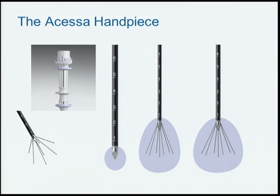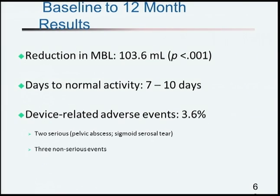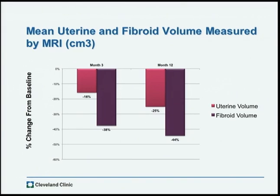And this is what that handpiece looks like. And it's deployed into the fibroids and heated under ultrasound guidance. What do we know from this outcome? Yes, there's a decrease in blood loss, an excellent quick return to normal activity within about 7 to 10 days, and a device-related adverse event of 3.6%. This is just showing also a decrease in fibroid volume of up to 40% at month 12.